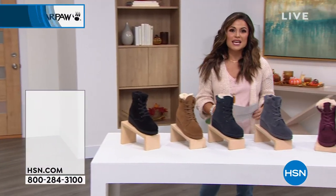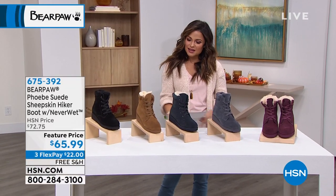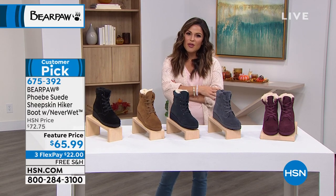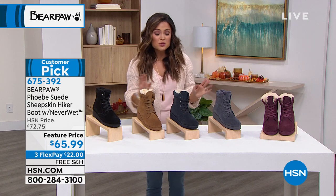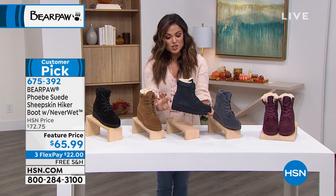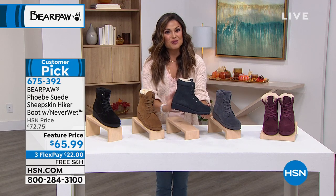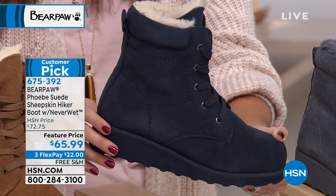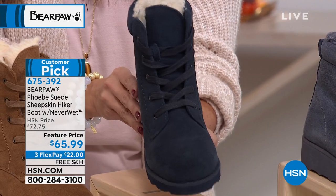Let's talk about another customer pick. I think every shoe in this hour is a customer pick because they're just adorable and super cute and comfortable. This one is called Phoebe. Phoebe also has a little bit of a wedge. So if you're loving that look, but maybe you want something with a little bit of a lower shaft, this is a more rugged hiker boot style.